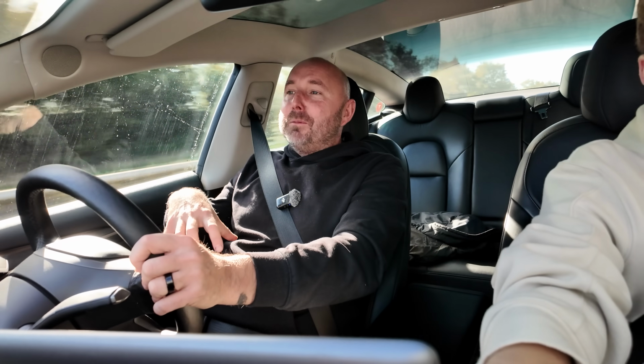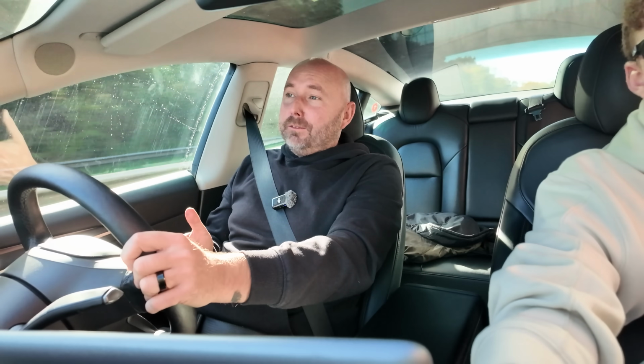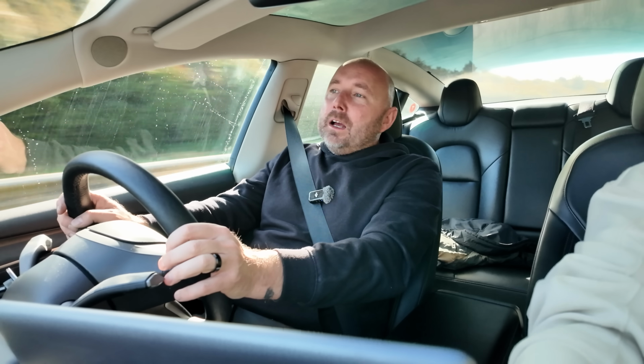So let's see how we get on with this car as well. I mean, at the end of the day, this is a car that's done 231,500 miles. I've set off without any qualm in the world about doing another 500-mile day in it today.